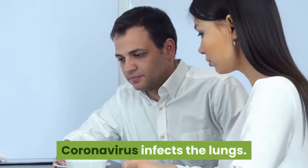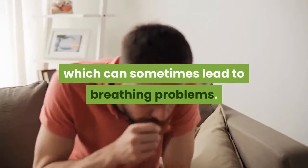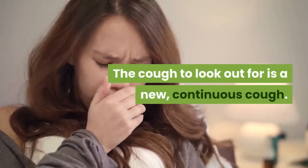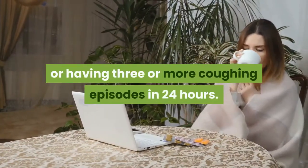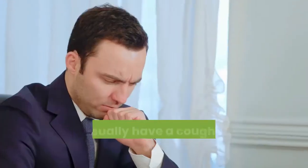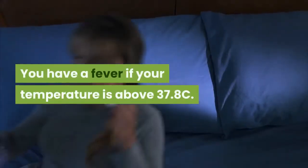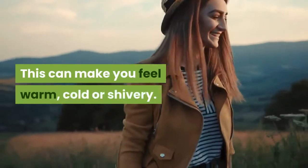Coronavirus infects the lungs. The two main symptoms are a fever or a dry cough, which can sometimes lead to breathing problems. The cough to look out for is a new, continuous cough. This means coughing a lot for more than an hour, or having 3 or more coughing episodes in 24 hours. If you usually have a cough, it may be worse than usual. You have a fever if your temperature is above 37.8 C. This can make you feel warm, cold or shivery.